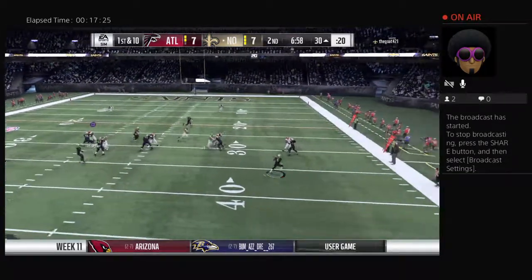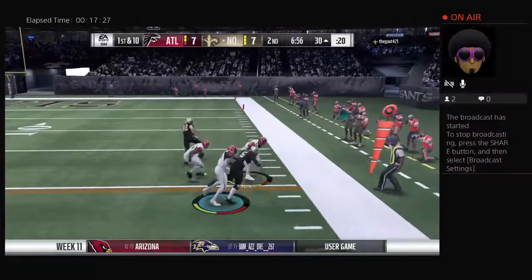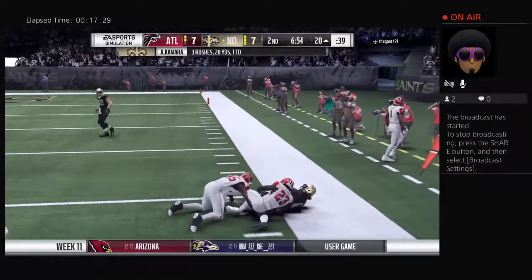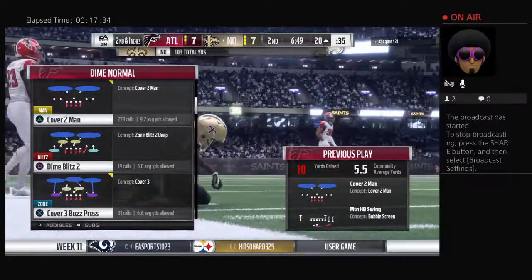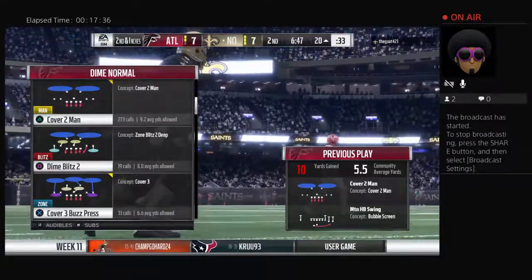Now Breeze. Oh, he's got some breathing room. And he's able to get it to the edge of the red zone at the 20-yard line. That one good for 10 yards. And that'll bring up a 2nd and just about a few inches here.